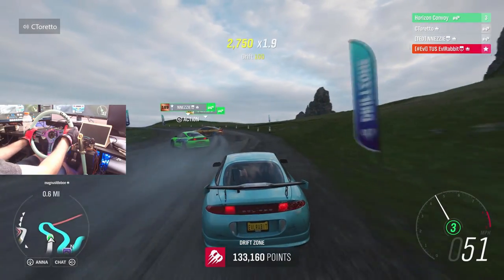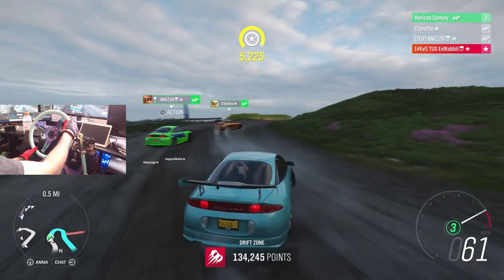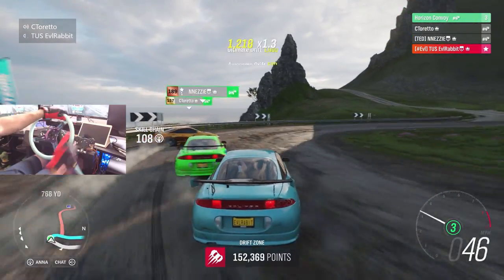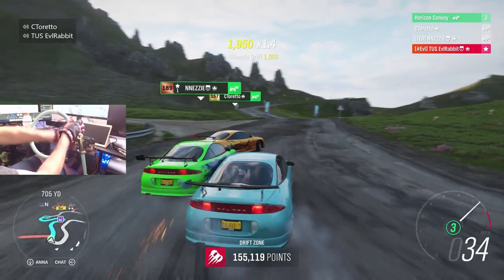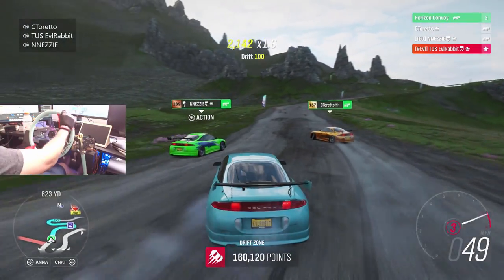It's the sender corner, it's the full send. Full send? Nez is just driving. Both of us are sideways and he's just straight.